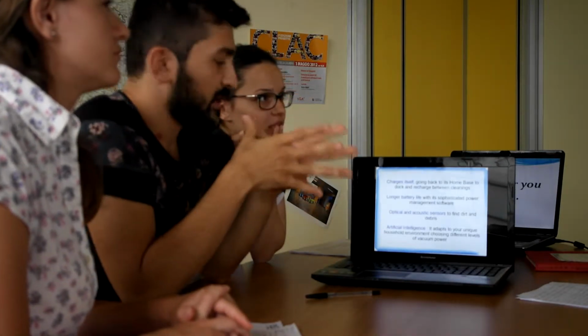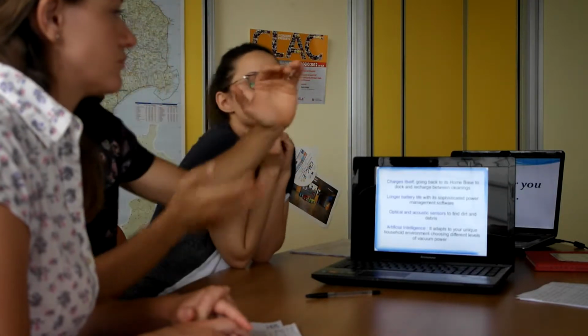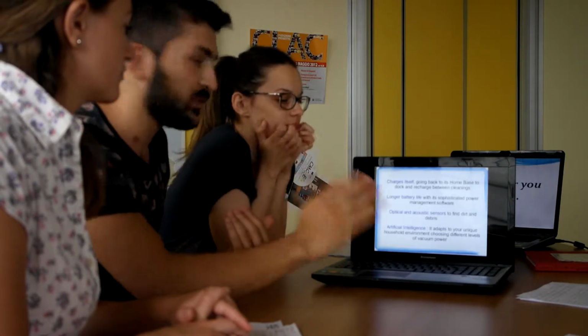The other main feature of this machine is that it can charge itself. We just put a home base where there's electricity, and we don't need to charge this machine. When the machine knows that the battery is about to run out, it will go and charge itself without any authorization. And between charges, it continues the cleaning process very continuously without any interruption.